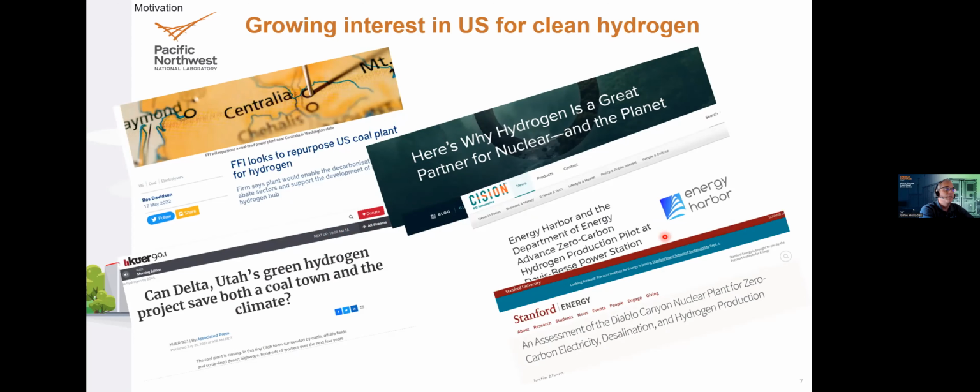So here's a couple examples. In Centralia, Washington, they announced 300 megawatts where they're going to make four electrolyzers. In Delta, Utah, they've converted a coal plant to a natural gas plant, and now they're converting that natural gas plant. They want to run it on hydrogen, and they want to use geologic storage for that. And so you can see the nuclear industry is about it. Stanford is involved. So there's a lot of different areas where people are considering clean hydrogen.